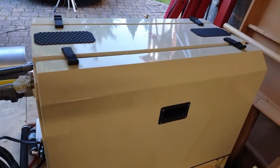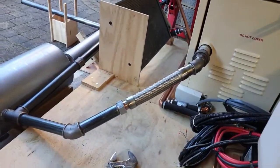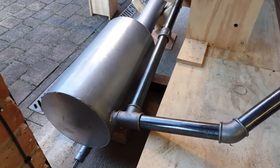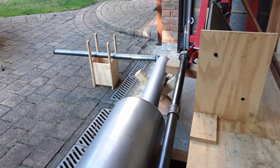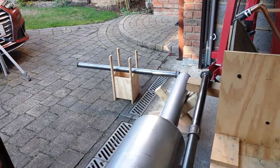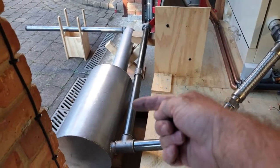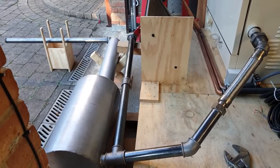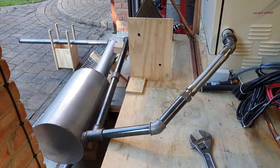This is the BetaGen generator, and this flexible hose coupling goes down through some junctions to a hospital silencer and an absorption silencer, and then a representation of the pipe leaving the boat. This part in between, I'm just showing this bit, is a quarter wave tube resonator to attenuate the 70 Hz second harmonic.